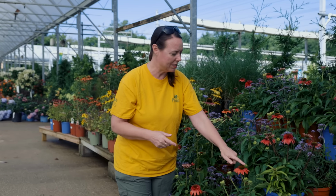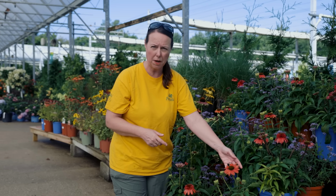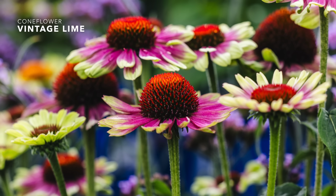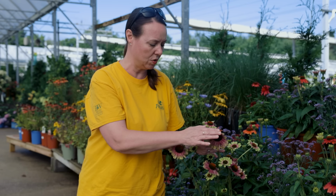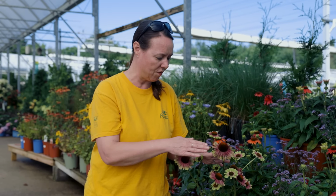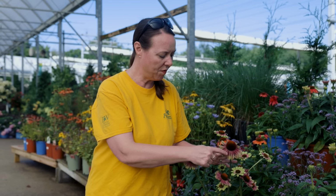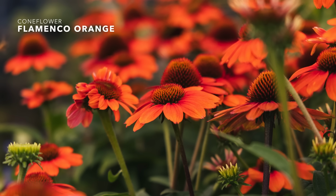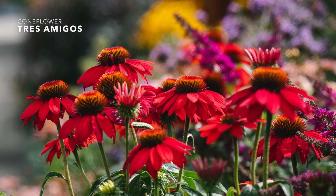The one that I was touching here, this single variety that's coral colored, is called Flamenco, which is really pretty. This is a newer variety for us. This one's called Vintage Lime. Again, nice rounded single flowering. You've got almost doubled petals down below, but not in the cone. As long as the cone is just that seed head, that's great for your pollinators and your birds, of course. Beautiful pink and green rings around there. I've got an orange here. That's part of the Flamenco series too. And I might have gotten this wrong. I think the coral is part of the Tres Amigos, where you get 3 different colors on that coneflower. So it's really cool.